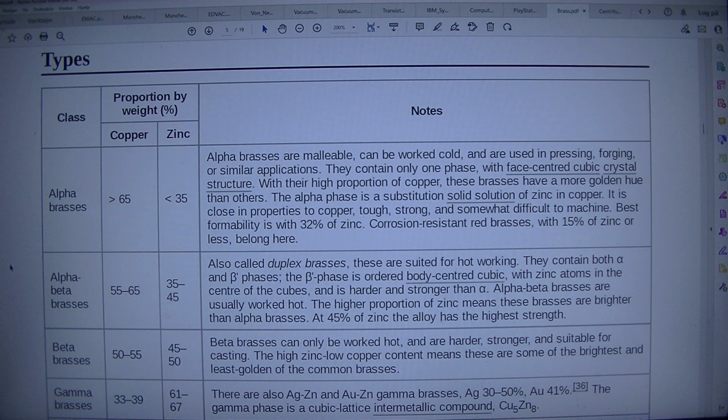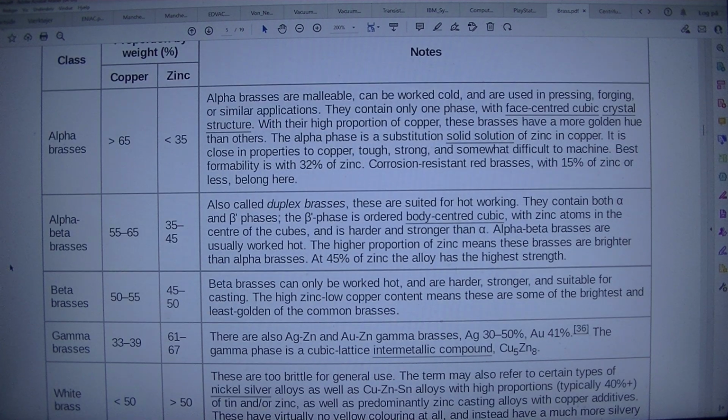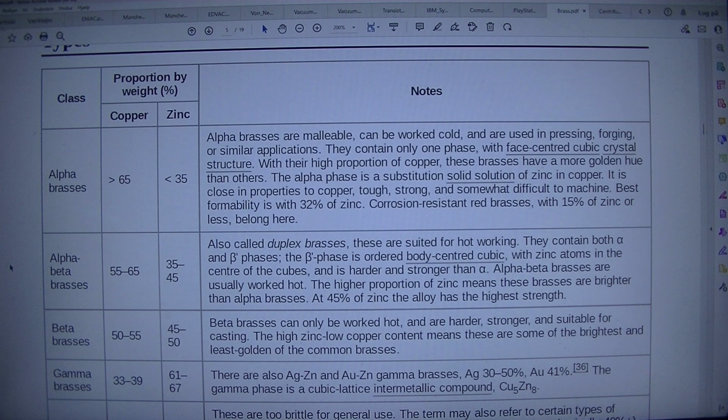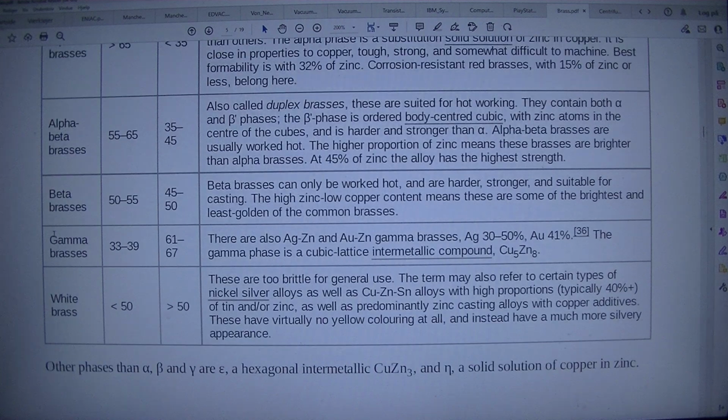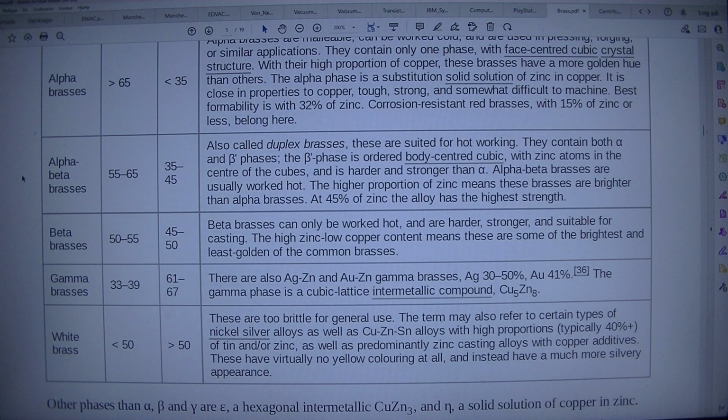Alpha-beta brasses, 55-65 and 35-45, also called duplex brasses, are suited for hot working. They contain both alpha and beta phases. The beta phase is ordered body-centered cubic, with zinc atoms in the center of the cubes, and is harder and stronger than alpha. Alpha-beta brasses are usually worked hot. The higher proportion of zinc means these brasses are brighter than alpha brasses. At 45% of zinc the alloy has the highest strength.